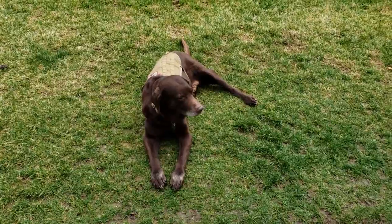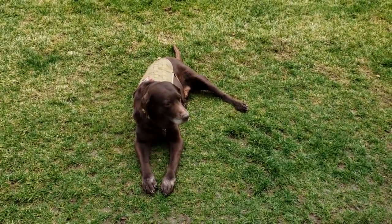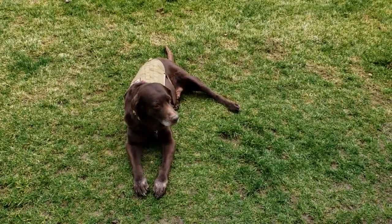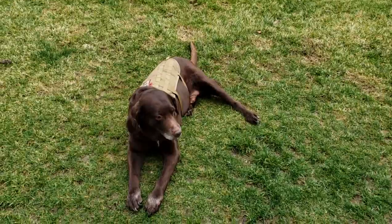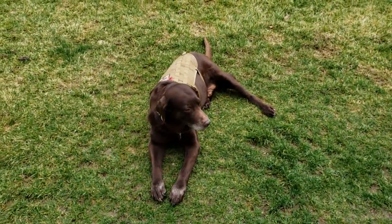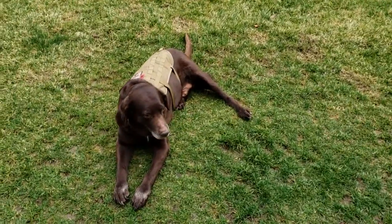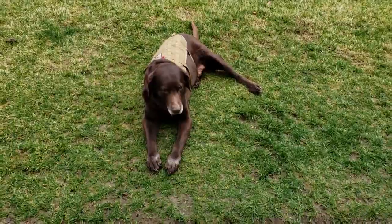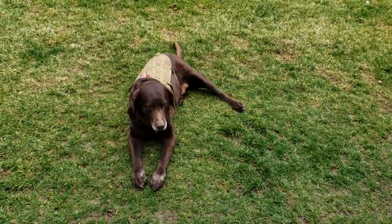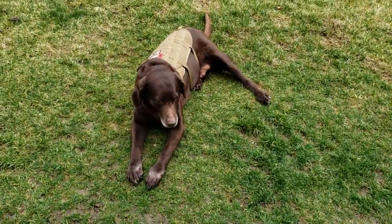You just gave him IVs underneath the skin on his back, and we did that. He'd look like a camel after you'd give him his fluids. He had a big hump on his back, but he ended up pulling through. He's 11 now, so it worked. But yeah, he's been a really good dog.